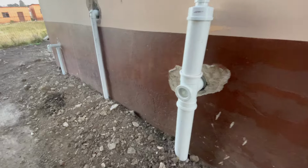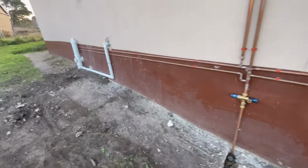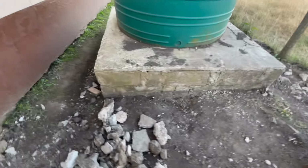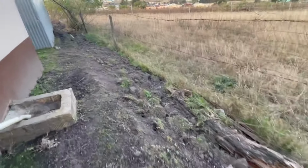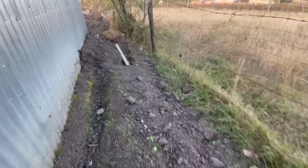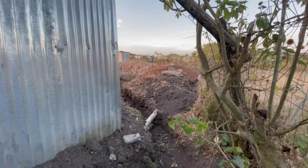So this is the plumbing work that has taken place, because obviously we need proper plumbing, we need a manhole and all that stuff. So the contractor has installed that as well. It drains out all the way here to the back, as you can see. And let me just see if I can go around.